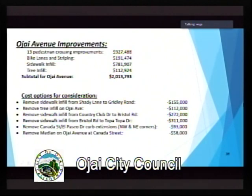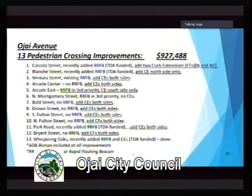And we wanted to provide some information. The 13 pedestrian crossing improvements that total almost $1 million. We've actually made some improvements to some of these crosswalks recently, such as the Kenyatta Street crosswalk. We added, and our RFB stands for the rectangular rapid flashing beacons, which basically means those flashing lights at the crosswalk. So we've added those at Kenyatta Street. We've added those at Blanche.